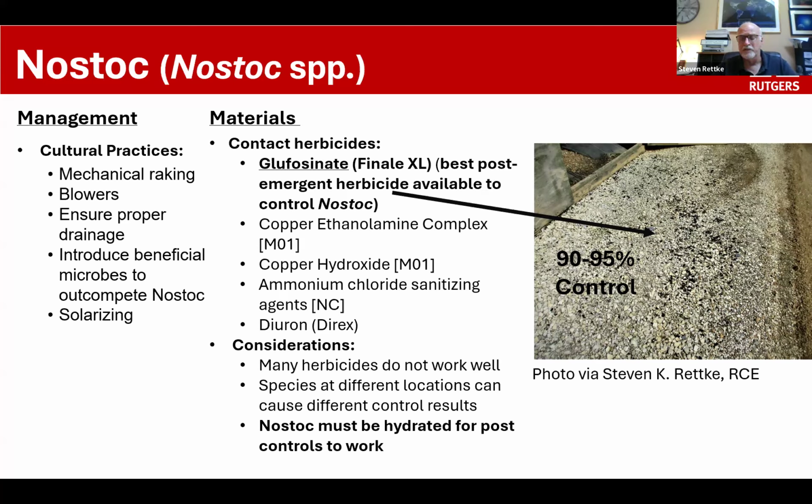Only 2 years ago, research done at North Carolina State University by Dr. Joe O'Neill, the weed specialist there, determined with confirmed data that glufosinate, the brand name Finale, provided outstanding control. It's the best post-emergent herbicide available to control nostoc.